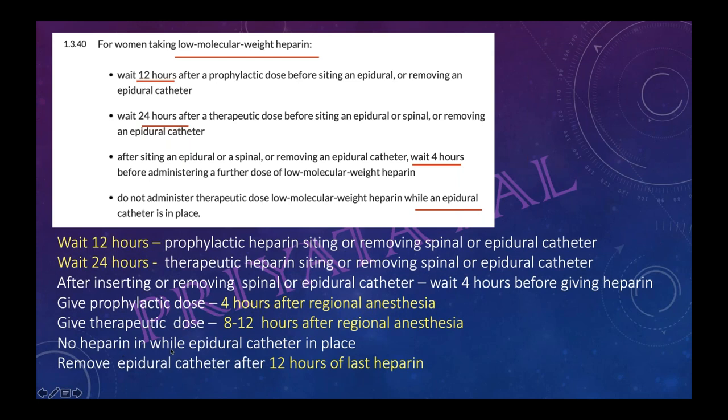Then if the catheter is still inside the patient's body, you will never give heparin. And if you have to remove the catheter, you have to wait at least 12 hours after the last heparin dose. You will find a number of questions from this slide. I have made this summary and added all points from the 37B guideline and this guideline also, so you will get a number of questions from this only. Is the thing clear?